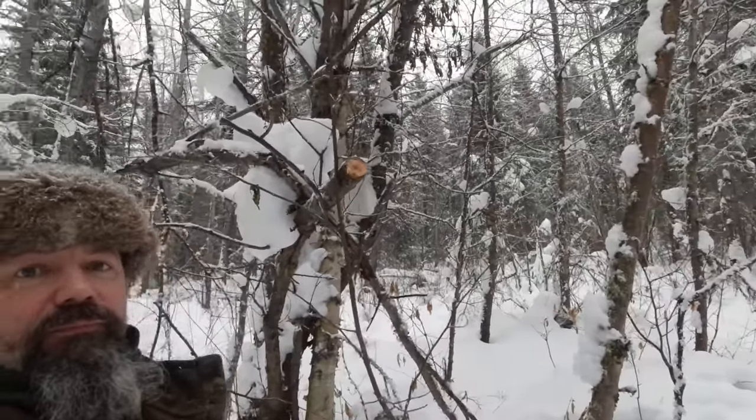So we'll plow on. I found a few suitable spots already, but I just don't want to do a lot of shoveling. What I'm looking for is easy wood and somewhere I can actually get the hammock up and get everything going. Had to cut this tree just here just to get through, so we'll continue on.